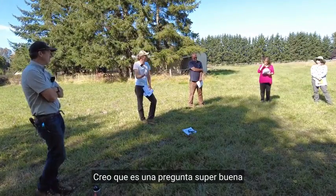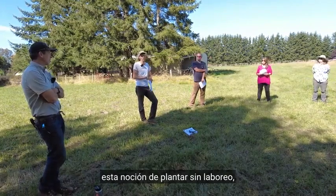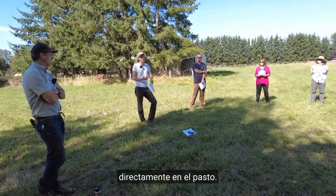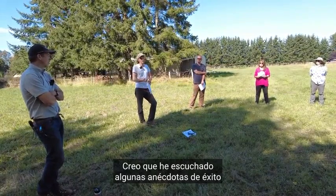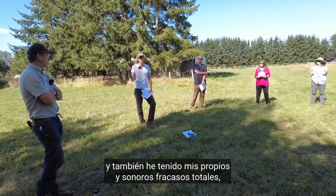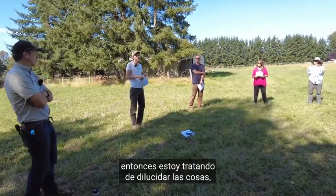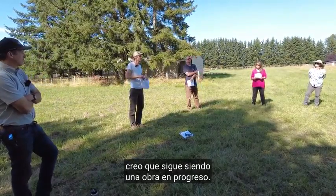I think it's a super good question in terms of what is working well with this notion of no-till planting directly into pasture. I've heard some really great anecdotal success, and then I've had my own complete utter failures, and so trying to puzzle those things together is still a bit of a work in progress.